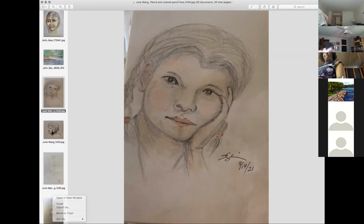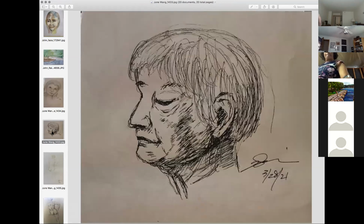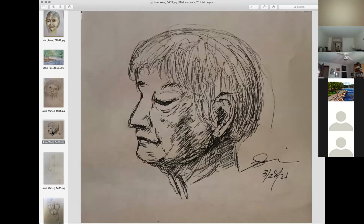Okay. We've got this lady right here. Now, this is not a self-portrait, right? No, this is my friend. She just sits beside me. Oh, okay. We listen to the Bible, so she just sits beside me and I draw. All right. Well, it's a nice pen sketch.